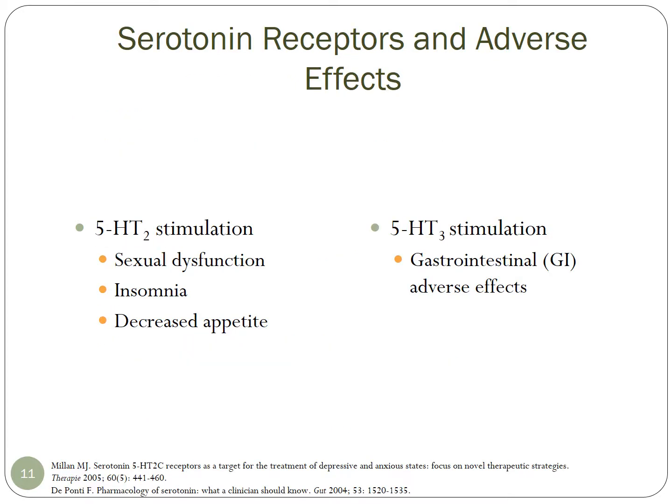The purpose of this slide is to just help review the normal physiology with our serotonin receptors. So normally if you stimulate the serotonin 2 receptor, you'll get things like sexual dysfunction, insomnia, and decreased appetite. Whereas you stimulate the serotonin 3 receptor, you'll get gastrointestinal adverse effects. So if you recall, mirtazapine is an antagonist at serotonin 2 and 3 receptors, and that's why we have less sexual dysfunction and less GI adverse effects. But then we can get sedation and increased appetite with that medication as well.